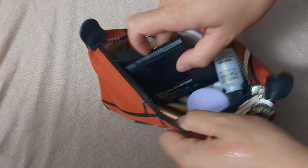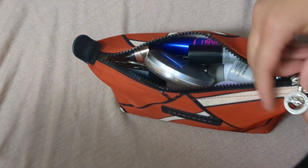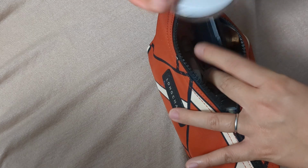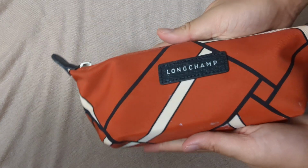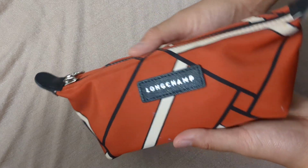So I think everything fits in here pretty nicely, as you can see. I have to move things around a little bit, but I expect this to zip up on the day of the trip. This one doesn't want to fit right now. There we go, that should do it. So, as you can see, this fits, and I'm putting this into my carry-on bag, and we'll get to bring this with me as it is, as a complete package on the trip.